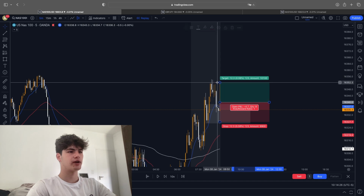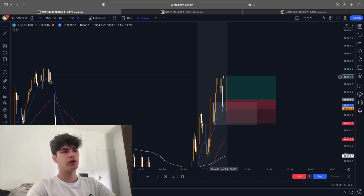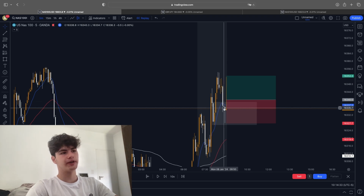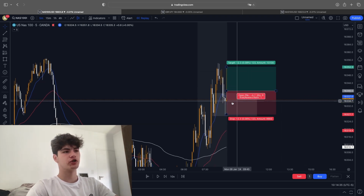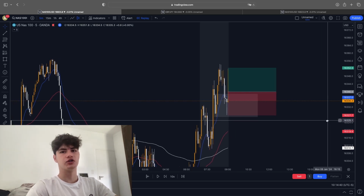My 1-to-1 was like right there. Then on this trade, it almost hit my 1-to-1, and then it reversed all the way down. Now this did make me a little bit scared. I was contemplating closing, but I was like, okay, let me just hold this out. This is actually a good trade.